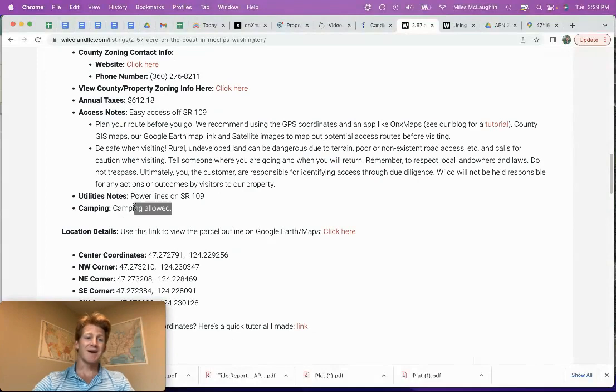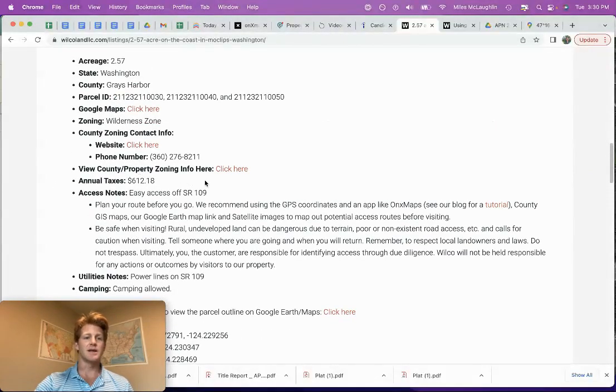So again, camping's allowed. Like I said, that's a huge part of land use here. Tree forts, camping, getting creative with things that don't require permits. There are power lines along 109. And again, when it comes to a well, you're going to have to contact a local well company. You're going to have to go through all that rigmarole to look into a well. Same with the septic system. We're pricing this property as a recreational investment.